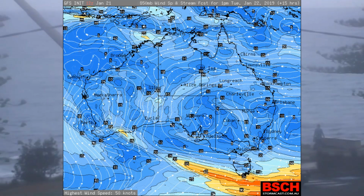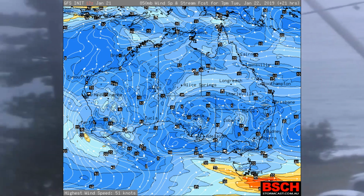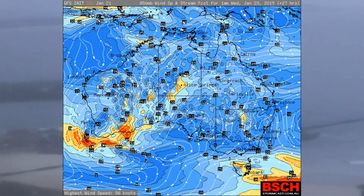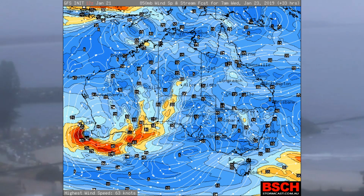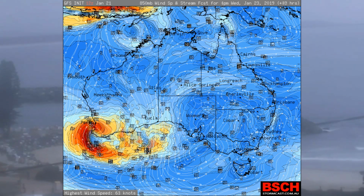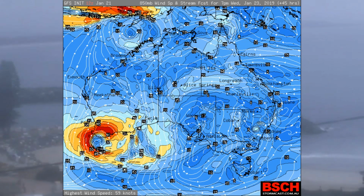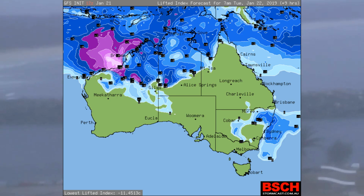Now, we also have a developing weather system to impact the southern parts of WA. This is the GFS wind model, and the wind values are on the bottom left hand side of the screen. This is a developing picture, and the Bureau has a low at around 1004, or it could be as low as 1002, dropping to 990 millibars by 11 UTC. And that was from 7 a.m. through to about 10 p.m. tonight.